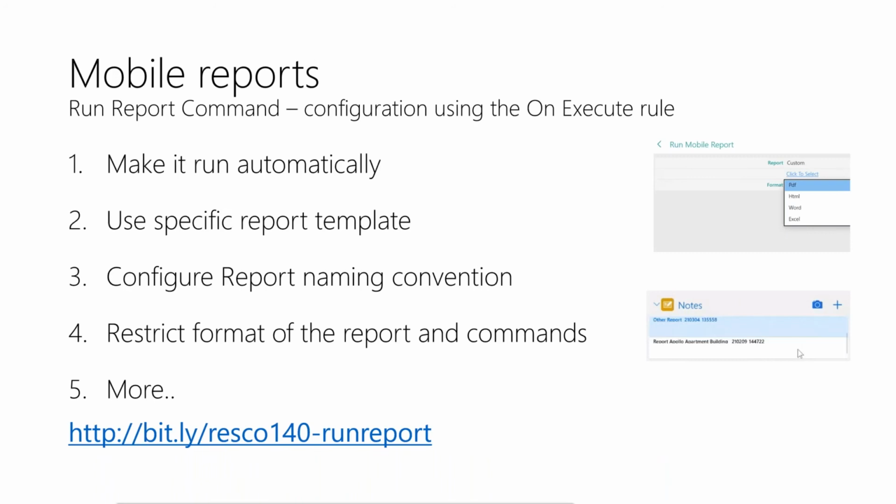Last update related to mobile reports is an option to configure the run report command using onExecute rule. With this new option, you can, for example, make report run automatically, use a specific report template, configure report naming convention, or restrict format of the report, and also you can restrict commands that can be used. There are also other options, and you can find them together with exact description on our Resco Wiki page, and the link which will bring you there is below. So don't hesitate, check it, and you can update your applications with these new features.